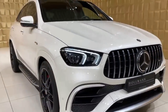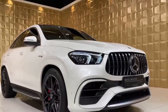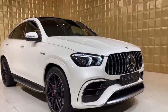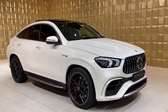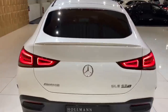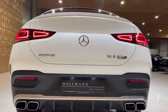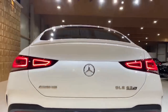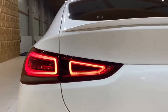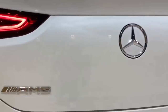Elegant, sporty, and AMG typical on-road driving dynamics. The performance crossover rides on an air suspension with adaptive damping for an even smoother experience. Based on the newest GLE class, this is the version with the sloped roofline, and the most powerful AMG crossover SUV. The new Mercedes AMG GLE 63S Coupe is a special vehicle.